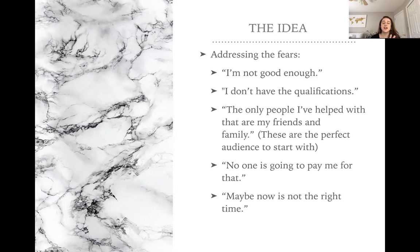And the next thing that comes when we have that idea, or we're starting to think about the idea, is these fears. I'm not good enough. I don't have the qualifications. I don't have a certification to be a health and wellness coach. I don't have a certification to be an interior design service. I don't have the certification to be a coach, if you want to be a business coach yourself. The only people I've helped are my friends and family. By the way, these are the perfect audience to start with because they can give you those testimonials that will show the social proof you need to get the paying clients. Nobody's going to pay me for that. Maybe it's not the right time.